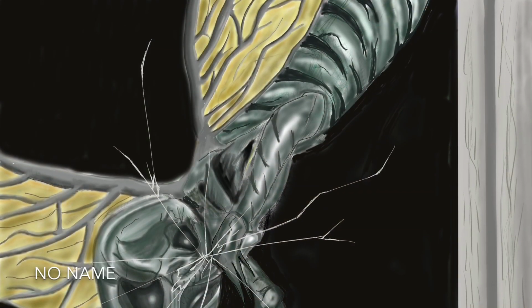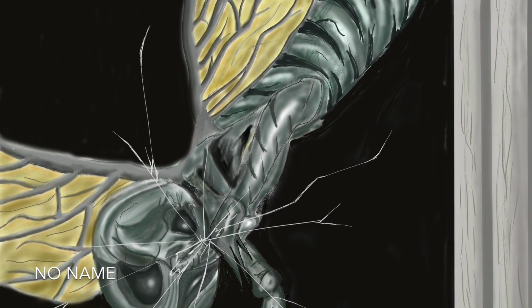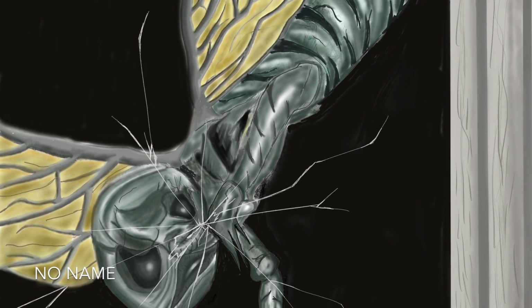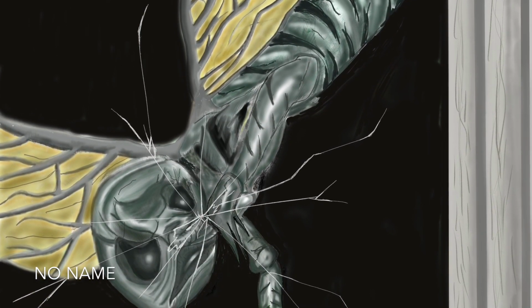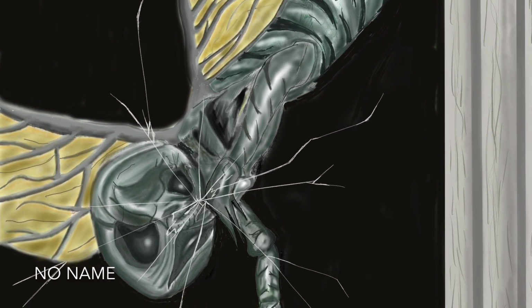The next piece has no name attached to it, unfortunately, but I'm going to show it anyway. Whoever's submitted this may want to add the name to the comment section at a later point. But I really like this. It looks like some kind of alien bug that's smashed into the window and cracked the glass. Really quite imaginative. I really like that.